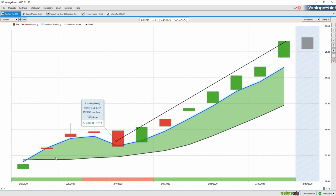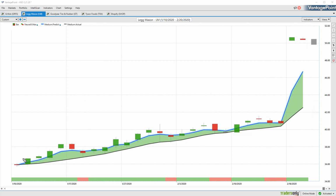But a good guide here of how each one of these tools works within the corresponding time frame, and can get you really great entries, but more importantly, manage the opportunity along the way and make the most of these opportunities. Here's shares of Legg Mason, and it's exactly the same thing here.